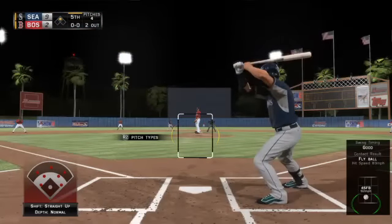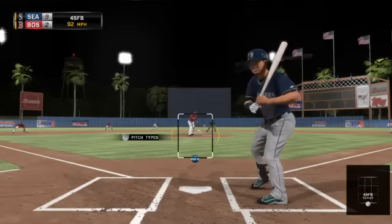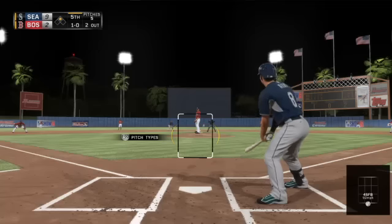Nori Aoki will stand in now. 0 for 2 with a hit by pitch so far. First pitch of the at-bat. And a ball, 1-0.